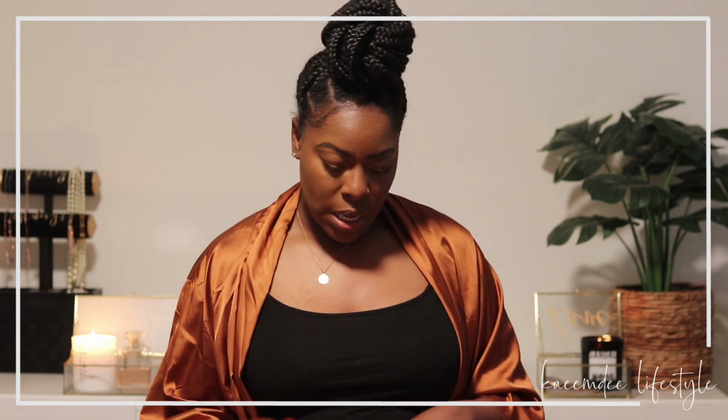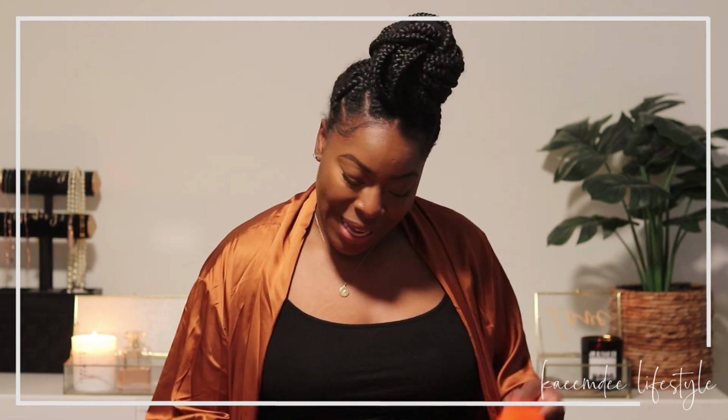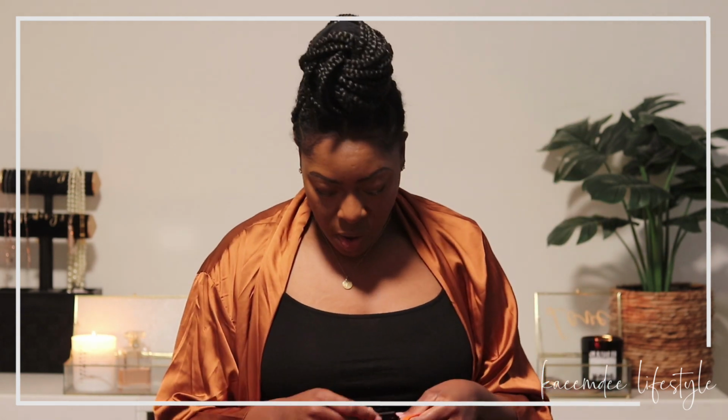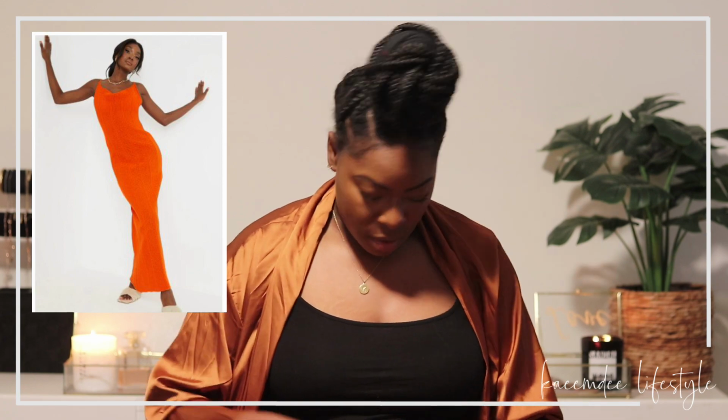The last item that I did want to show you is this orange cover up. This is the exact same as the tall white and black cover up that I have clips of and that I just reviewed. This one is just orange, and this one is not tall. This one is curve, I believe. Actually, it might be regular sizing.